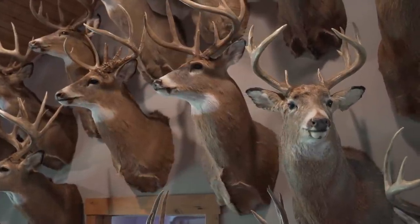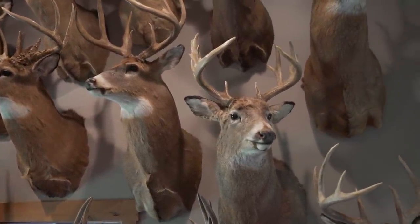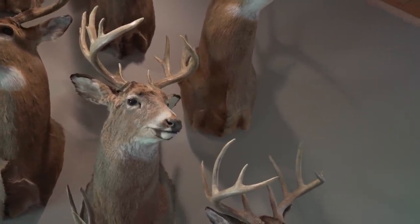This is a cool 13 point right here. Now I've got to add about this one too, but this 13 point, I'd shot a buck the year before and that buck was very aggressive and there's a hot doe. I tried sneaking up on him in the morning. It was frosty. I took my boots off. They were down in a draw with a doe.